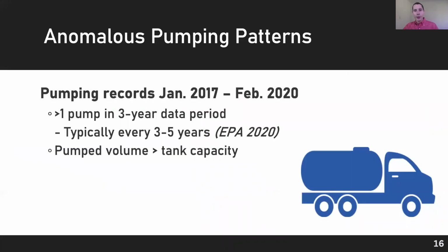For those tanks that we have pumping records for, we subset them further into tanks that display pumping behaviors that are indicative of failing systems. And one way we did that is to look at the frequency by which each tank was pumped in our 3-year data period. During that time, we might expect a normally functioning tank to only be pumped once, as the homeowner has little, if any, incentive to maintain their tank more than what's necessary, which is usually one pump in every 3 to 5 years.